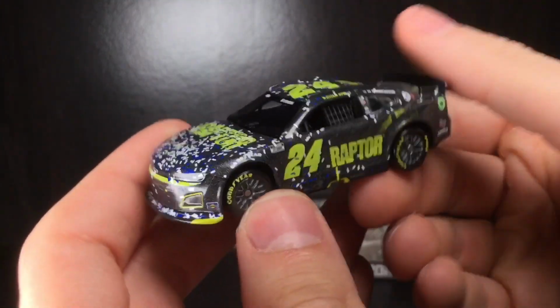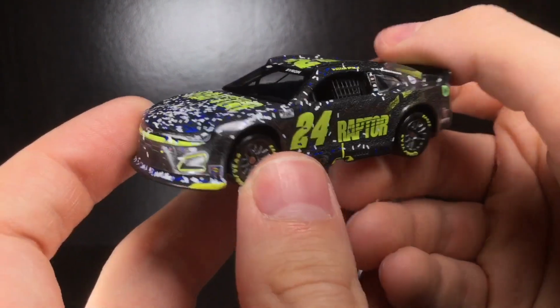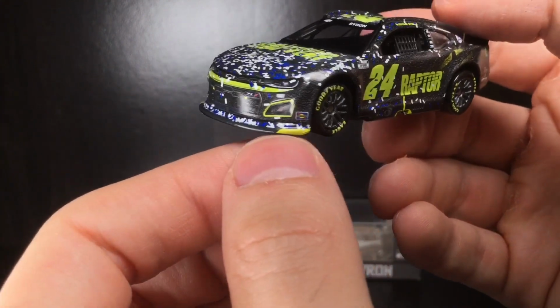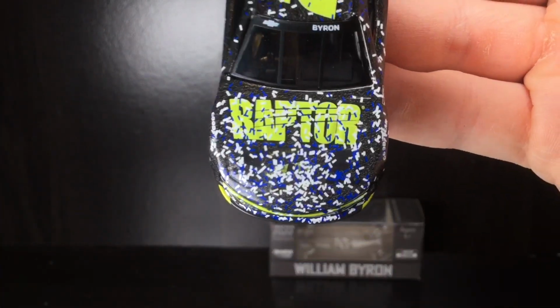Alrighty, folks, we're out of the good old box and brand new. And wow, I gotta say, man, the raced version of this diecast looks pretty cool. Check out all that confetti. You have your little day glow highlights on the splitter. This is gonna be a fun diecast for you guys. I mean, check out all that confetti right there on the hood.